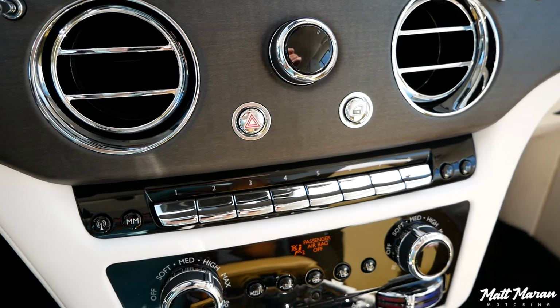And then you have your center armrest here that has some nice padding to it, but honestly, it's not as pillowy soft as I was expecting.